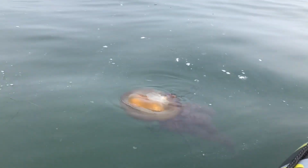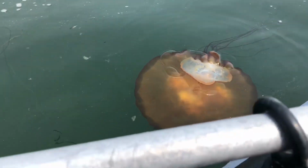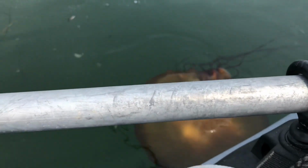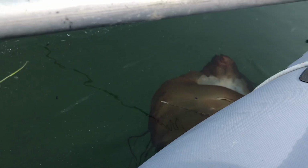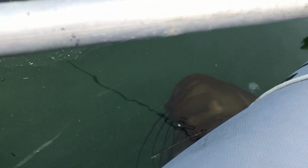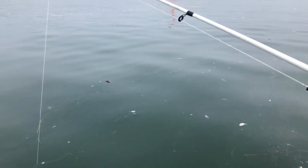Look at this jellyfish. Right next to the boat. Holy crap. Dude, you can't get any closer than that. No, that's not a thing. Yikes. Look at that. Swimming along. That's wild, dude. Well, we haven't gotten a bite yet, but sure some excitement. That was pretty cool.